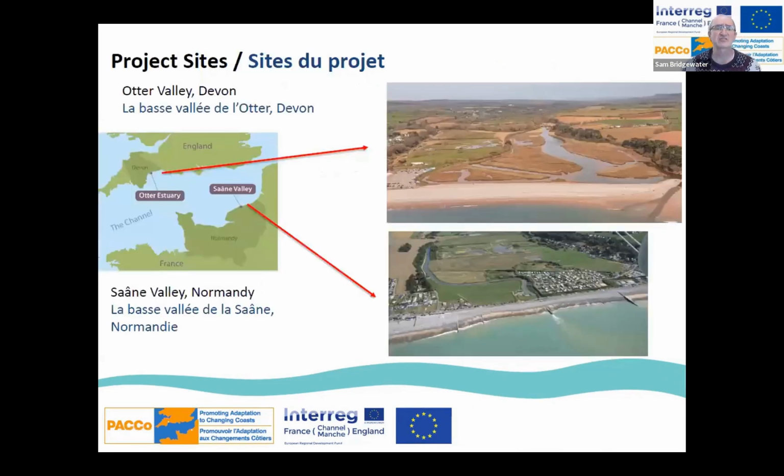In terms of our project sites, you can see where they are here. One in Normandy, just south of Dieppe, I suppose, and then the Otter Valley in Devon. And they're quite similar in characteristics. They are relatively narrow valleys. They've been heavily modified in various ways through the building of roads. They have various recreational facilities that have been built over time in them, such as campsites and a cricket club in Devon. You've got other issues like old refuse dumps in the middle of the floodplain.